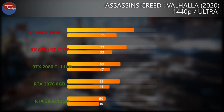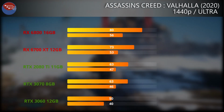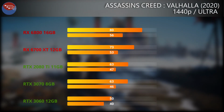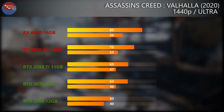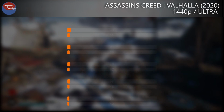And it was a similar story once again for Assassin's Creed Valhalla on the Ultra preset, the 6700 XT averaging 74 FPS on average with its 1% lows being respectably above 50. The RTX 3060, on the other hand, its average was well below 60, coming in at 50, and the 1% lows were only 40 FPS.